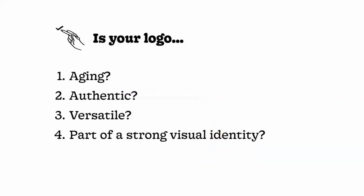As we get started, picture your current organization's logo as I ask you these questions. First, how old is your logo? Is that a good thing or a bad thing, do you think? And why do you think that is? Is your logo an authentic representation of your organization's brand? Is your logo a sturdy tool in your brand's toolbox? So for instance, is it recognizable at different sizes, in color versus black and white, on dark or light backgrounds?